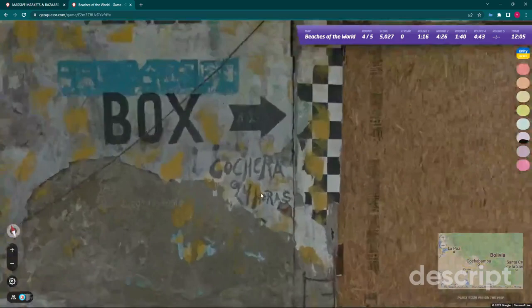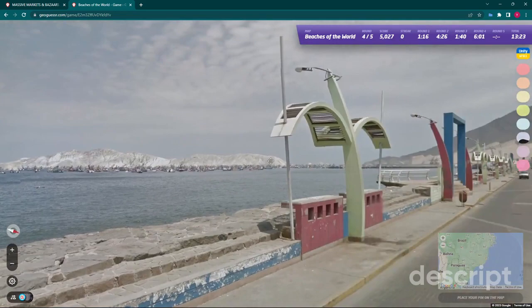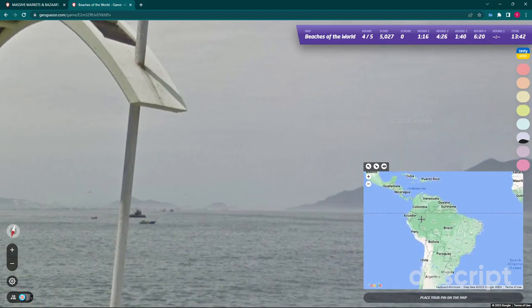Yeah, so I still think upon reflection that we're still in either Bolivia or Peru, probably Peru. But would they call it a beach if it was on a lake? That is the real question. And oh man, this is hard. Don't know if this does look like Lake Titicaca. Is that even the lake? Is that what it's called? Let me check. All right.